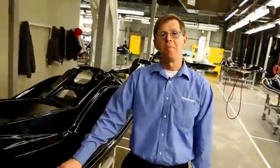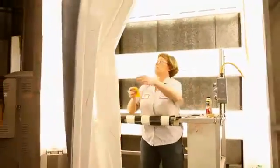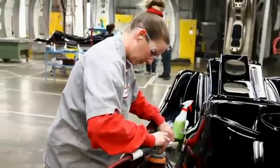We're now in the SMC paint shop where we paint the jet ski decks, go through an inspection process, and if it passes, it goes onto our polish line.